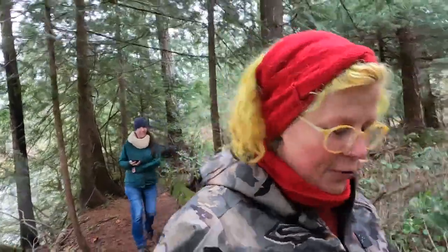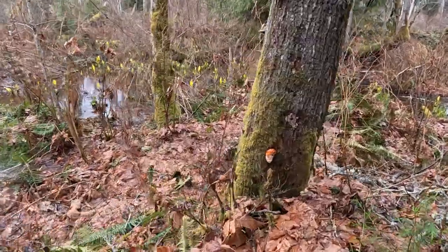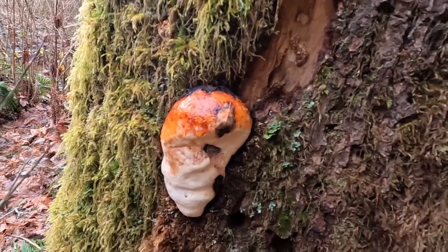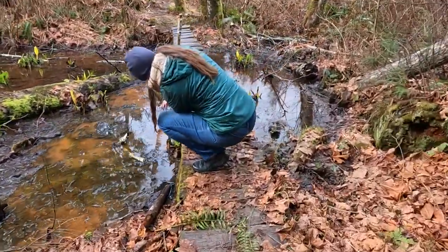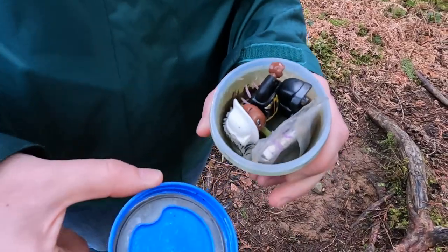Any of you YouTube people, geocache fanatics? We're gonna find one, hopefully. 200 and something meters. Trace is the expert on. Ooh, look at these guys. That's real pretty. Maybe the geocache is this. Look!